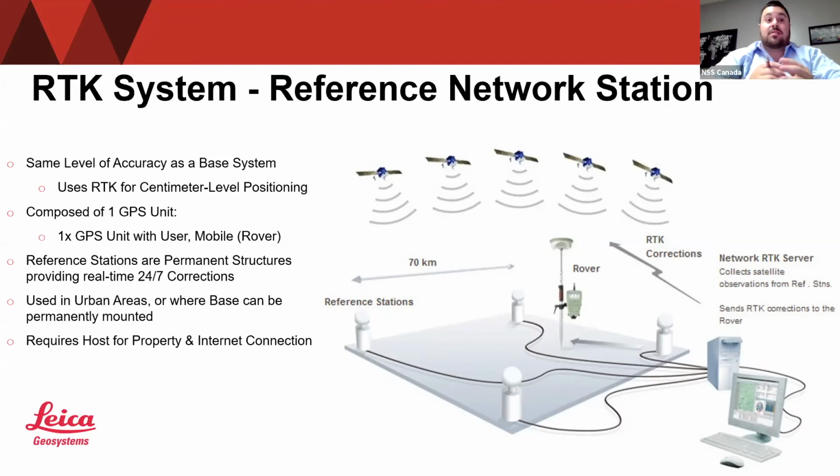All it requires is a host for the property. So if it's your property or someone else's, with permission obviously, and an internet connection, because that's how we receive the corrections, through the internet.